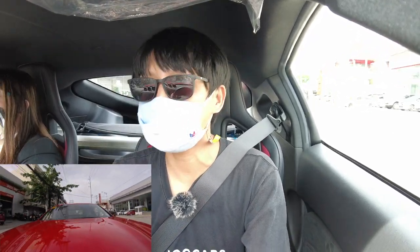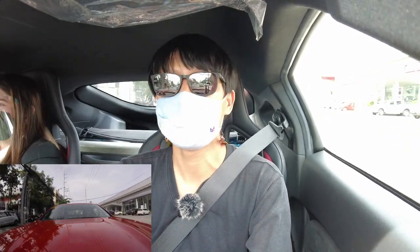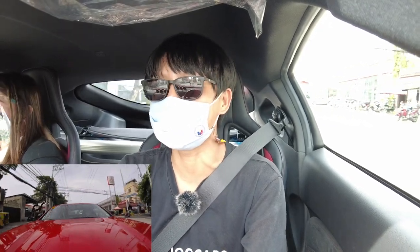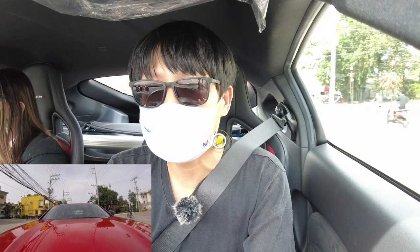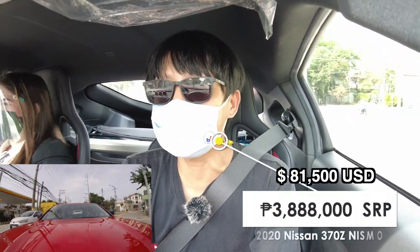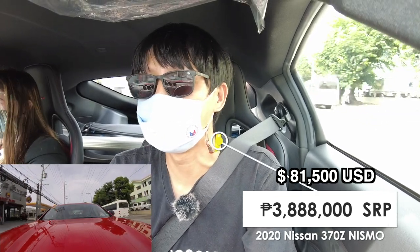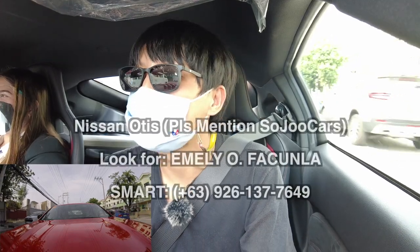The Z series will always be classic. When you have it, it will always stay in good price. I hope so. Maybe this one will still appreciate in a few years. But yeah, if you want to experience these things, you better get this one now here in Nissan OTIS.